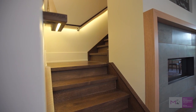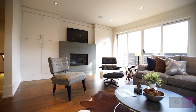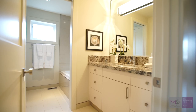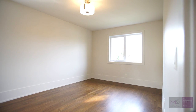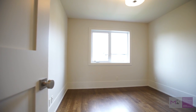The elegant minimalism continues upstairs to the refreshingly bright family room that is complete with tasteful oak flooring, a fireplace, and a balcony. The granite counter laundry room offers plenty of storage. A full bathroom and two sizable bedrooms also occupy the second level. They can be used for storage, office space, guests, or family who will love the closet space in these rooms.